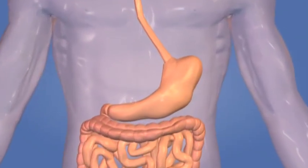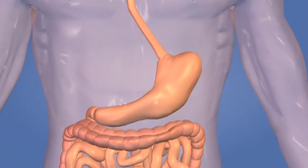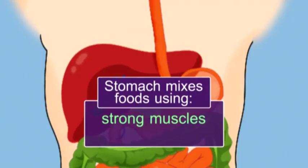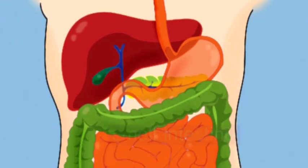The stomach is like a mixer, churning and mashing together all the small balls of food that come down the esophagus into smaller and smaller pieces. It does this with help from the strong muscles in the walls of the stomach and gastric juices that also come from the stomach's walls. In addition to breaking down food, gastric juices also help kill bacteria that might be in the food.